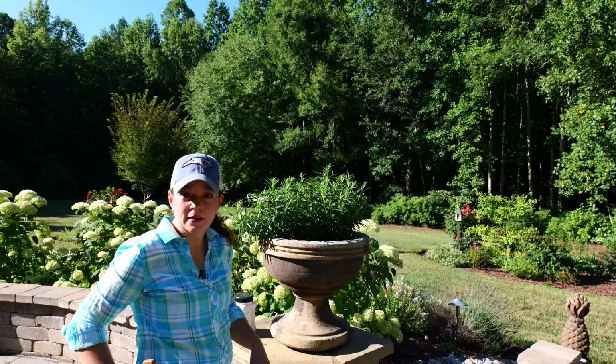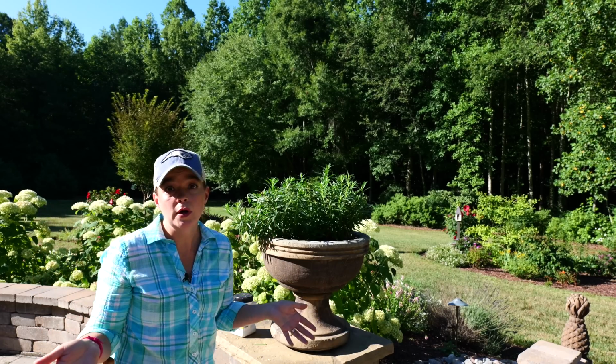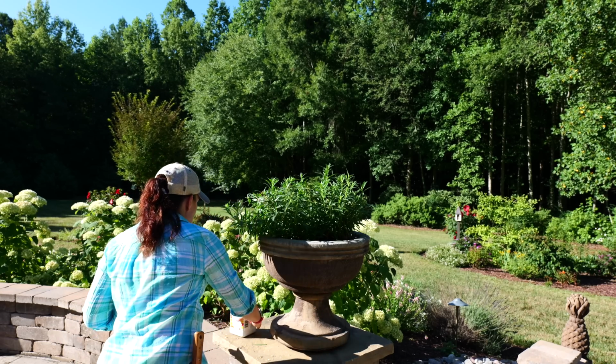Okay, easy as that. Prune back. I did not do this massive severe cut. If you want to, you can. The plant will absolutely handle it. You don't have to. All right, next step.